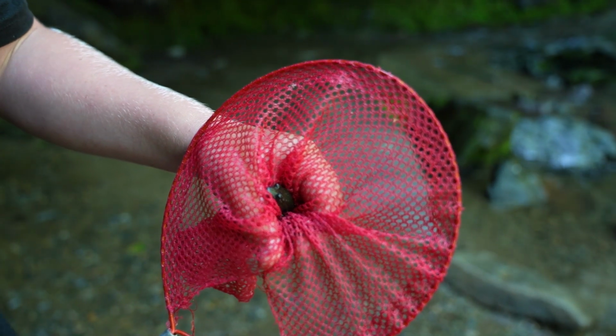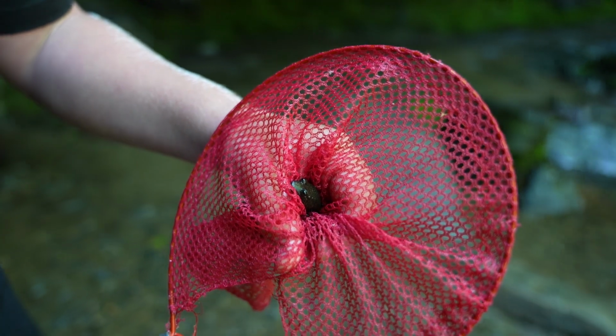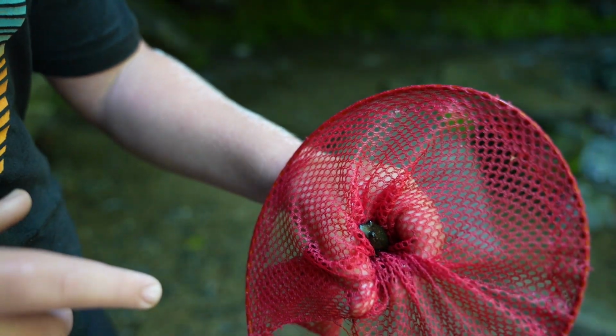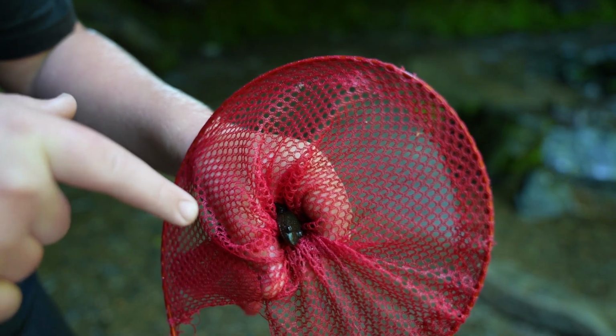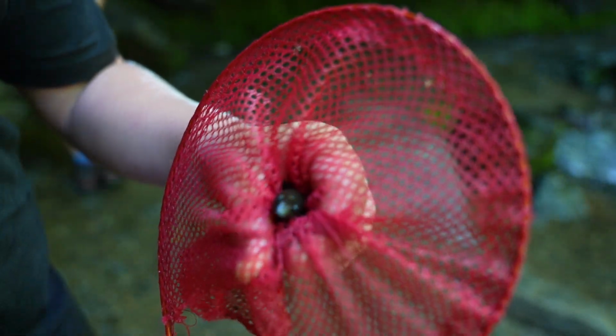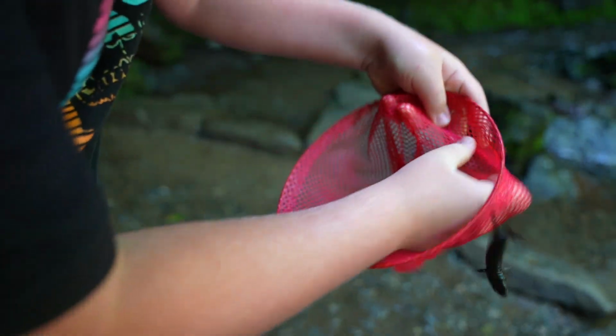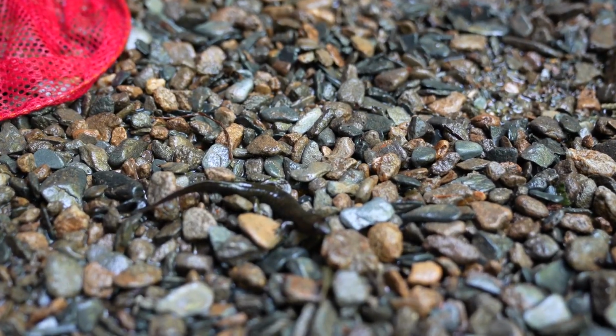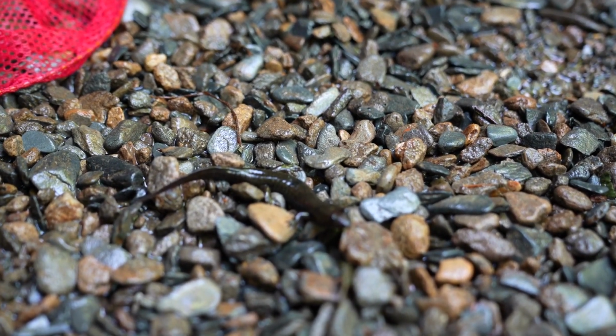This is a Cherokee black-bellied salamander. Now, I know we showed you some before, but this one is like a monster. It's like 6 inches. And as you can see, his head's poking out right there. Hi there, how are you doing? He's humongous. Wow, this is great. This is definitely the biggest salamander of the day so far.